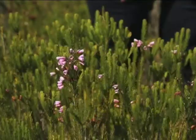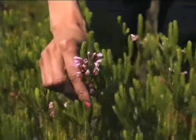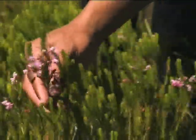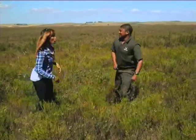Oh, is this what you wanted to show me? Yes, this is Erica filamentosa, the special plant within Bontebok that's only endemic to the park itself. So far, we've mapped out 2 locations in the park where you can see this beautiful plant. Wow, that is so beautiful. It is. Well, you introduced me to the Erica filamentosa.